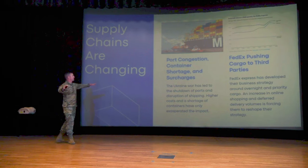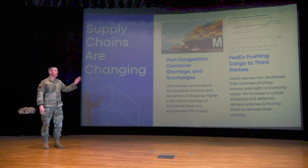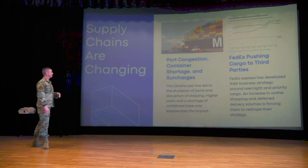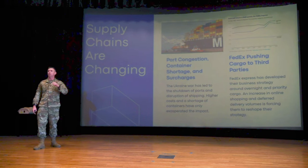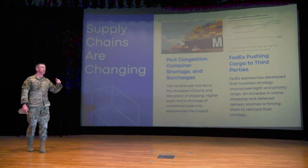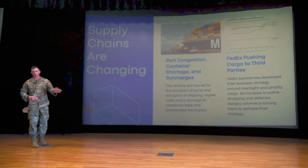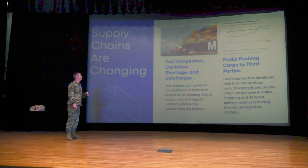So set the stage a little more. Supply chains have been all the rage the last 3 years, right? We had a ship get stuck in the Suez Canal and it disrupted everything, like the butterfly effect, right? Right now, the Ukrainian war has disrupted ports and shipping, which translates to higher container costs. It translates to aircraft, truck movements, right? So this ripple effect across the supply chains is really impactful.